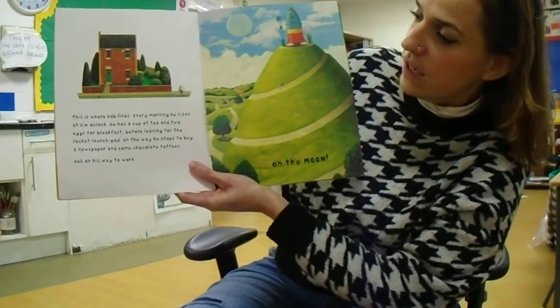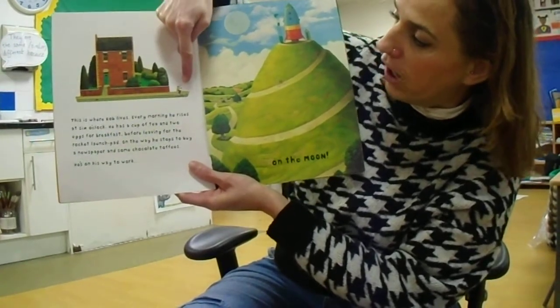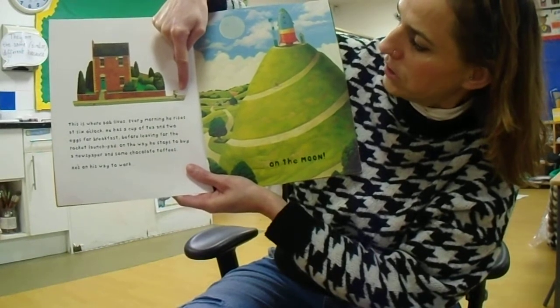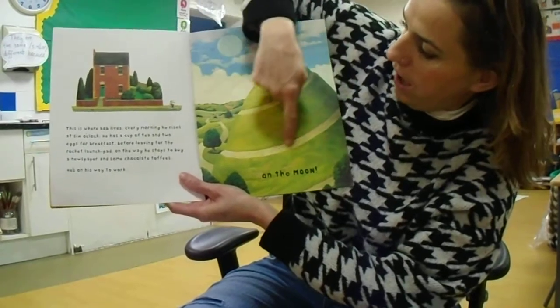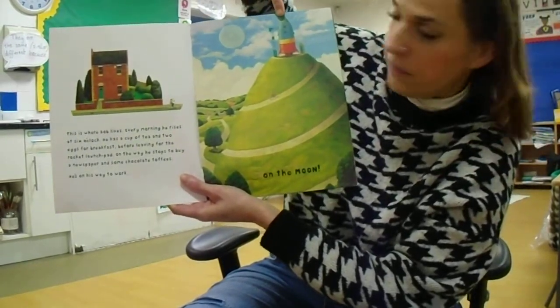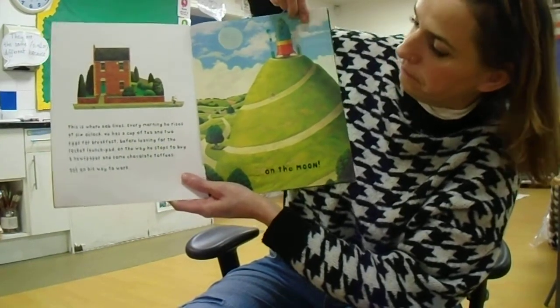And you can see, how does Bob get to work every day? Well, Bob rides his bicycle. He rides out of town, into the countryside, and up the hill to the rocket launch pad. And that's how Bob is getting to the moon.